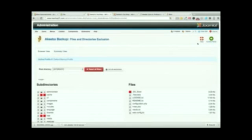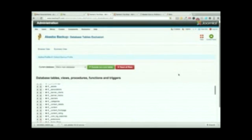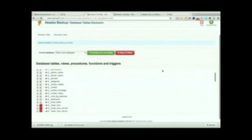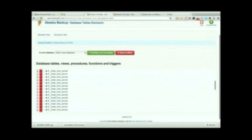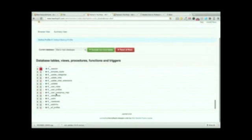So you can do file and directory exclusions. Something else you can do is database tables exclusions. Why would you want to exclude some database tables? Well, you can see it's already not backing up these particular ones, which are for the Smart Search Finder, because they're dynamically generated and you wouldn't actually want to back those up. And there's a few others, like the session table, that you don't want to back up.